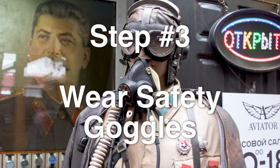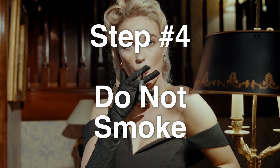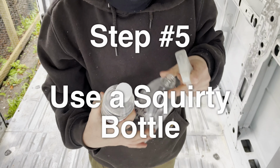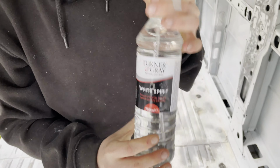Number 3. Wear goggles, as it really stings if you get it in your eyes, and it can cause irritation. Number 4. No smoking or naked flames. This stuff is very flammable. Don't try this at home. Number 5. Take the lid off of a squirty bottle and put it directly onto the white spirit bottle. This will save you pouring it and spilling it everywhere.